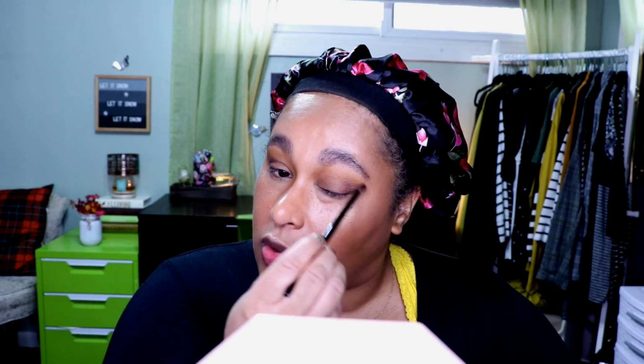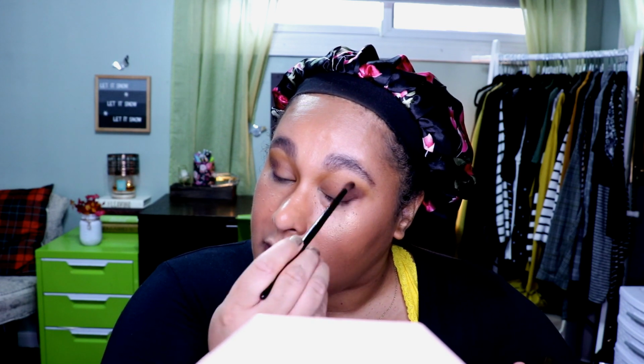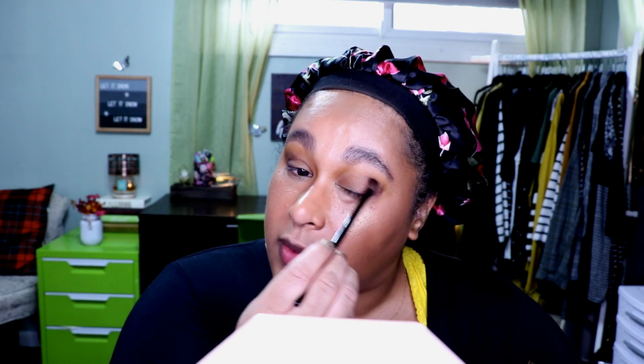Natasha Denona shadows tend to just blend themselves, and they're just so pretty. So if you have been someone who maybe has been hesitant to put a shimmer or metallic into your crease or into the outer corner, try a Natasha Denona palette and try her formula in the corner or in the crease. I think it may change your mind about what you thought could or couldn't be done, what should or maybe shouldn't be done when you utilize her formula. So literally that quick we have that done.